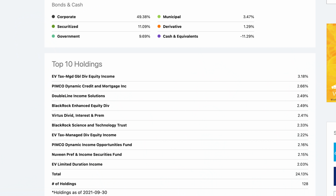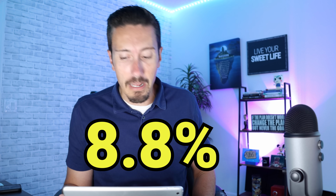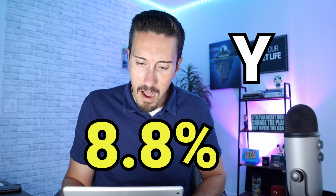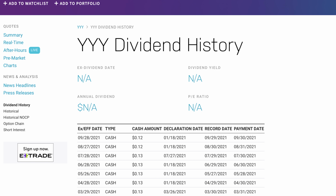Now, this fund holds a total of 128 closed-ended funds, with the top holding as the EV Tax-Managed Dividend Equity Income Fund. The expense ratio for PCEF is a little bit cheaper than the one previously at 2.34%. Let's move this up to an 8.8% dividend yield, and that is with ticker symbol YYY. It's currently going for $17.07 per share, and this fund is paying out 12 to 13 cents per month per share. Not too bad.